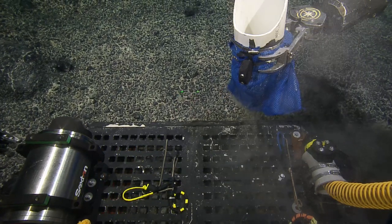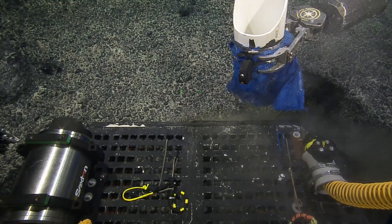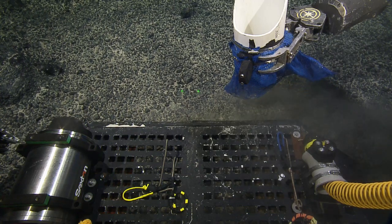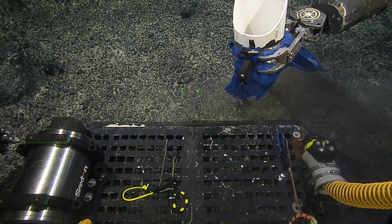Looks like a good spot. Yeah. Val said that it was a nice scoop. So good job, ROV team.